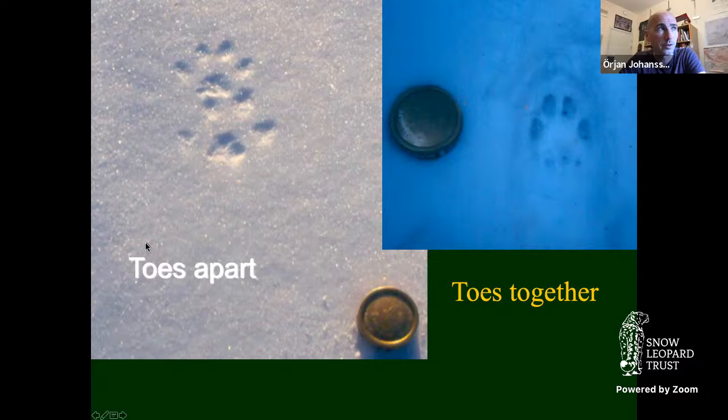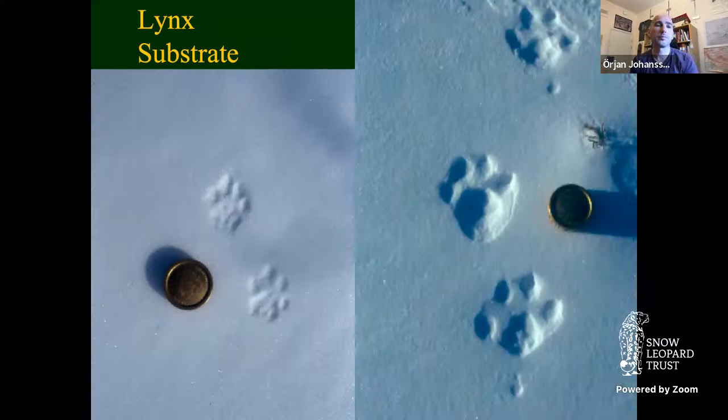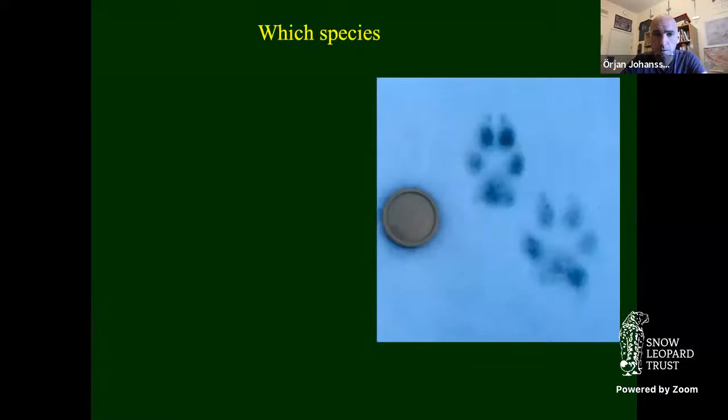And here you see the lynx has tried to not go through the snow, so it really spread out its paws, or toes, sorry. And here it kept it together. So if you would try to measure these two tracks, it would be a huge variation just because of the snow. It's the same lynx, just different types of snow. And they do look different.